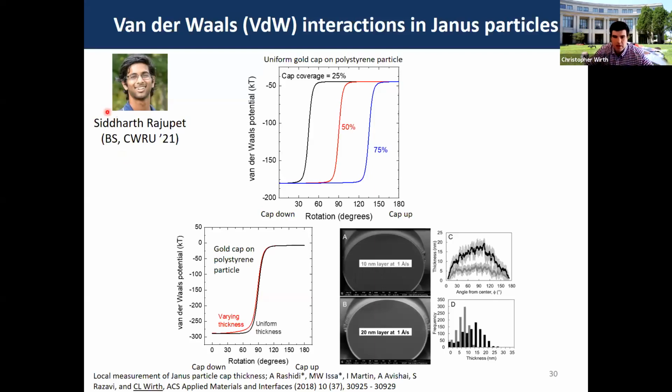This is just a small selection of data that we have. He has van der Waals potential on the y-axis here as a function of rotation, and what he finds is that the cap coverage matters in terms of what angles will be influenced by van der Waals interaction, but it doesn't really change the magnitude at all. I guess that's because you're thinking about a near field interaction, such that it's really only when the particle rotates down such that the cap is interacting with the boundary that van der Waals interactions would really play a role.